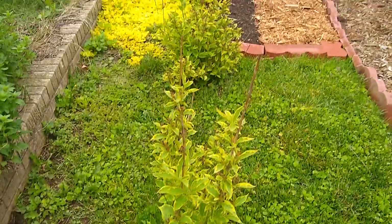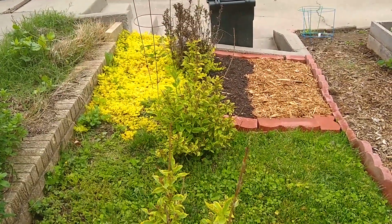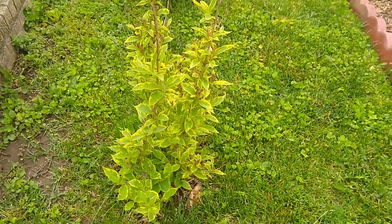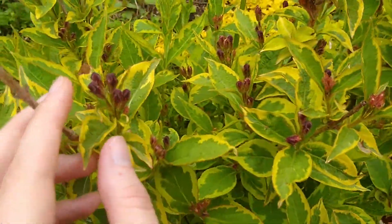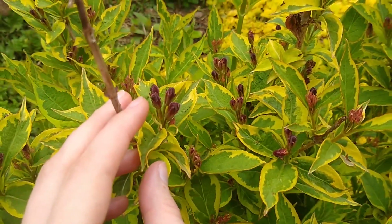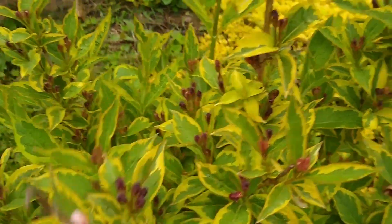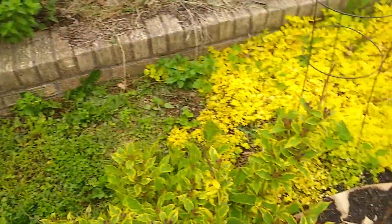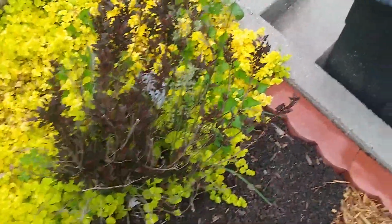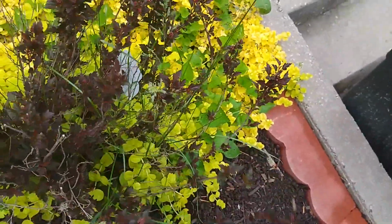I can't remember if I showed this line of bushes last year. I put it in pretty late in the spring, but these two bushes are Weigela, and they are getting ready to bloom. So I'll have my first Weigela blooms this year. They're already getting bigger than they were last year, which is nice. This, oh, that's weed.